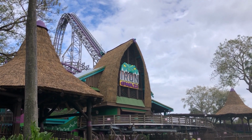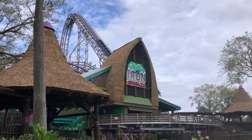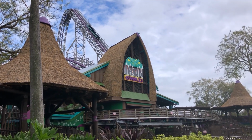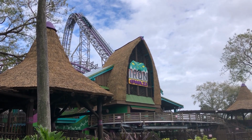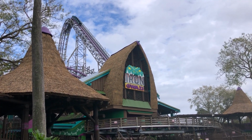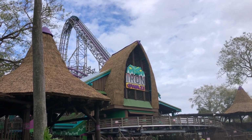For speed, I think it is held much better by Iron Gwazi. There is the brake run on Steel Vengeance, which kind of slows it down a little bit, and I feel like even though the ride holds its speed well, Iron Gwazi just speeds through its layout. It's unbelievable. And even though it's not as long as Steel Vengeance, I felt fulfilled by the end of it. And in the final brake run we were still going pretty fast.